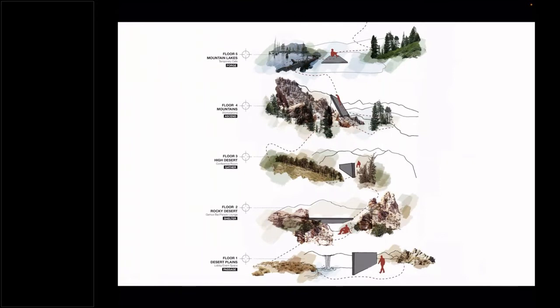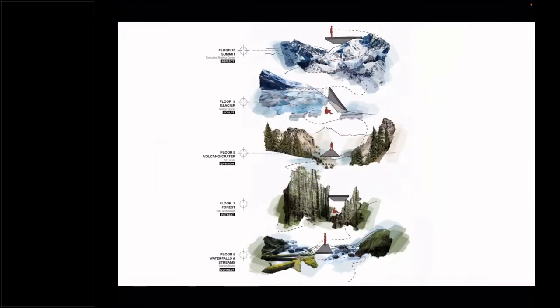The next thing we do is we start thinking about each floor as a posture and what it is like going through the various topographies, whether it's the desert plains or the rocky desert or the high desert mountains and lakes. Each one of those presents a different type of posture, whether it's sitting below a shelter on the side of a hill. So we began breaking those down as guides in which way we could talk about those floors as streams, forests, volcano craters, glaciers, summits. All these would be on the trail.